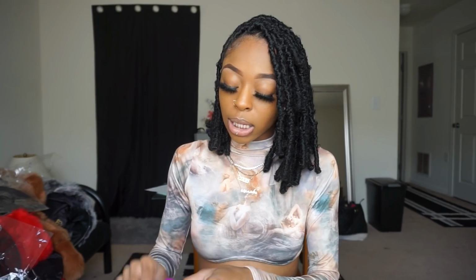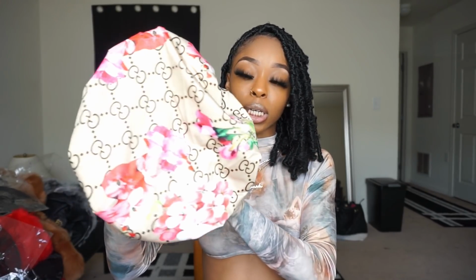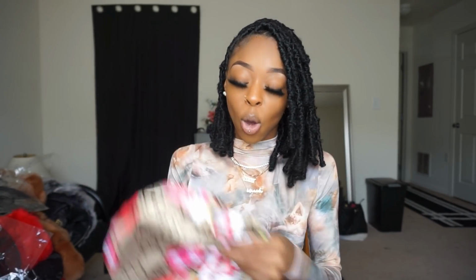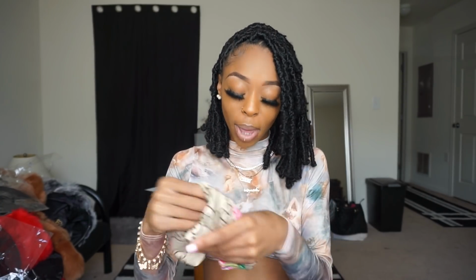Then I also got it in 2 styles of Gigi. So this one is the regular Gucci print, and then this one right here is just like the last one, but it has the floral Gucci. Y'all, this one is so pretty too. This is one of my favorites. I already been wearing one like this one, but it's in my room right now. So, you know, I had to open a new pack for y'all. You gotta look cute when you go to sleep too, honey.